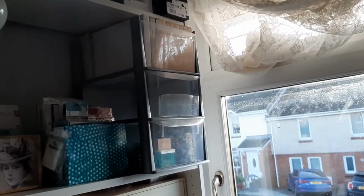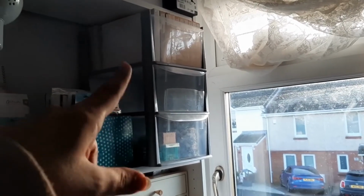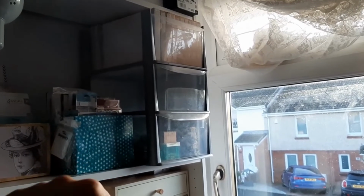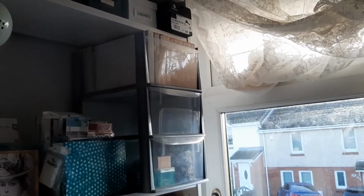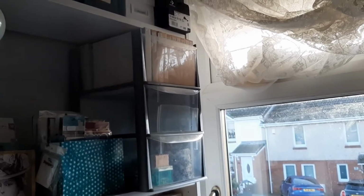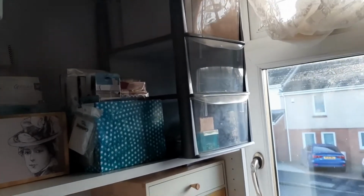So this is new as well. Well, it's not new. It came from down the stairs. So this 3-drawer unit, it was a 4-drawer unit, but one of the boxes had completely cracked and was actually duct taped together. And the top of it itself was actually snapped. So I just... and it fits perfectly in there. The middle drawer is empty, so I'm happy about that.